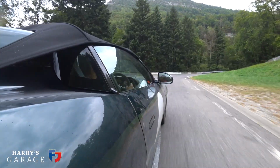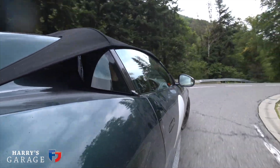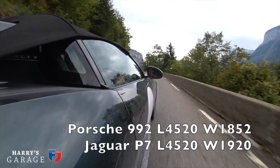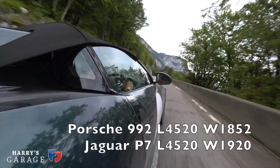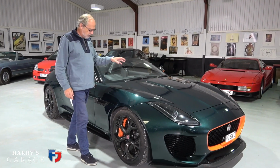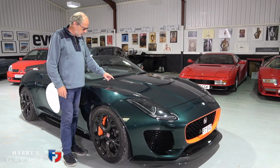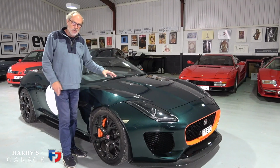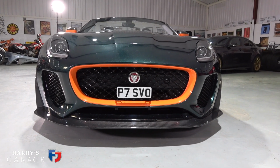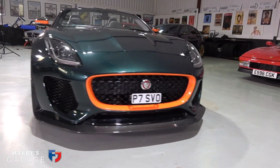It's 4.5 meters long. It's 1.92 meters wide, which is almost identical to the current Porsche 911, the 992 version. It's slightly wider. I guess part of it is the fact that it's a great big supercharged 5-litre engine under there, and trying to get that package in here isn't so good. Funny enough, I'm going to just open the bonnet, just something I want to mention about the engine as well.